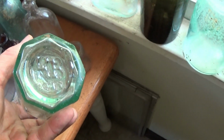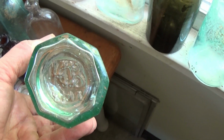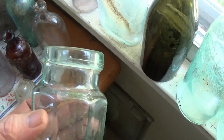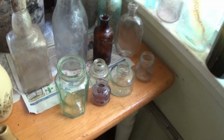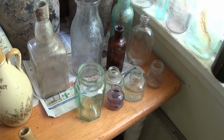But it's probably not. It says KB on the bottom, which stands for Kilner Brothers, and that was from the United Kingdom, somewhere in England. I can't remember where, but that bottle was probably made after the turn of the century. A lot of the English companies were still applying lips like that after 1900, whereas the American glass makers generally did not have applied lips like that. They were tooling them, and they were a lot neater.